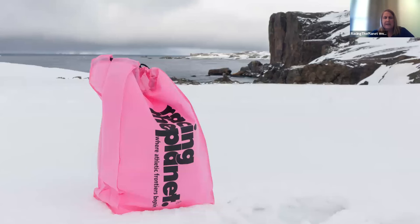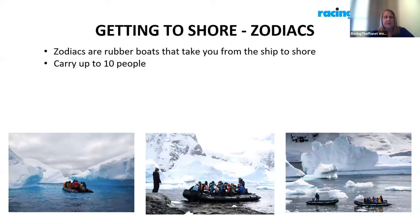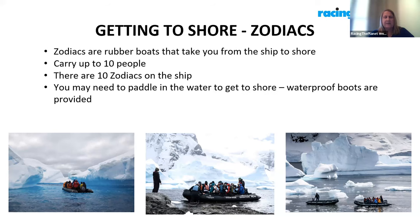Okay, you can see we actually use bright pink bags filled with snow to mark the course. And here you can see how we get to shore. These are the different Zodiacs. Zodiacs are rubber boats. They carry up to 10 people. I think the Plancius expedition ship has about 10 Zodiacs. These are driven by expert guides. There are some rare times when they'll ask you to paddle in the water to try to get on shore.